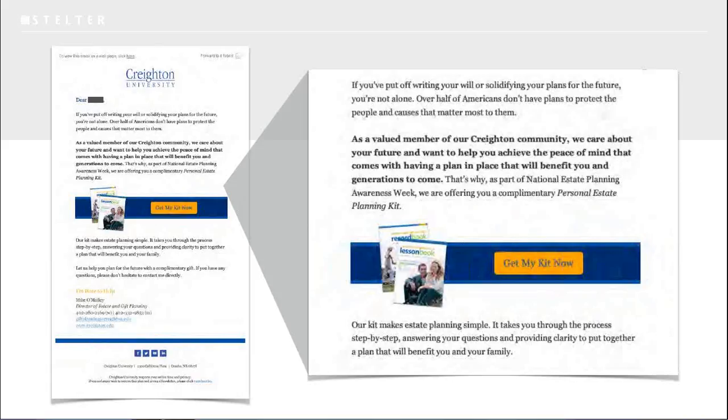October, Estate Planning Awareness Month. We created a simple email that Creighton could send out that just reinforced the importance of planning for their donors and provided them a simple tool to get started with this idea of estate planning. So again, very simple: a button takes them directly to the page on their website where they can download the kit and provide a little bit of information, which you can use as leads in the future. But again, a very simple way to get estate planning documents in front of someone.